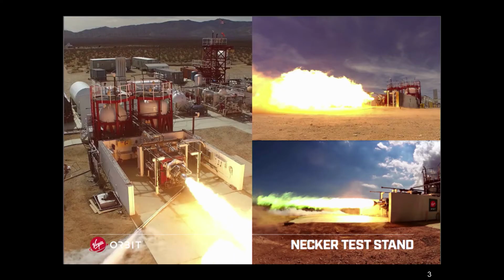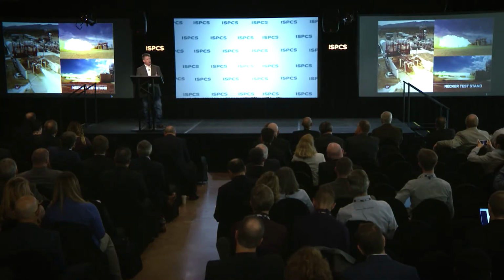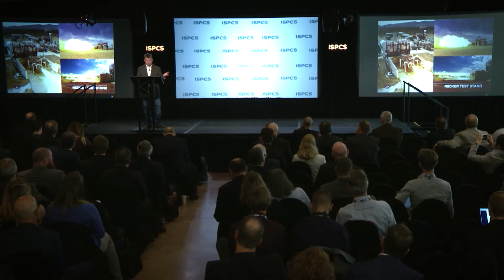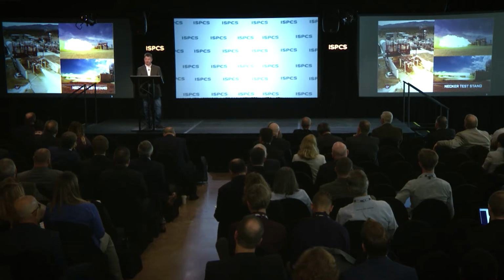They do all their propulsion testing up in Mojave, where we're located, so the facilities are there. It's all in-house: they develop and manufacture in Long Beach, and test up in Mojave. A single engine on the first stage, called NewtonThree, has about 75,000 pounds of thrust. A single engine on the second stage, NewtonFour, has about 5,000 pounds of thrust. They're both turbopump powered, so you can imagine NewtonFour, with 5,000 pounds of thrust but a turbopump on it, is a cute little package, if you can call a rocket motor cute.